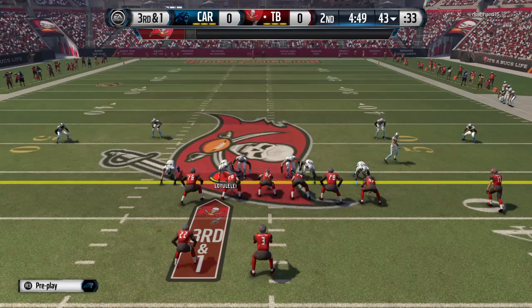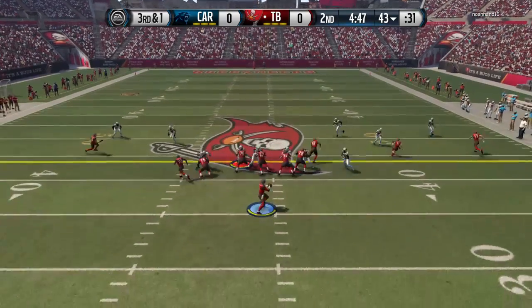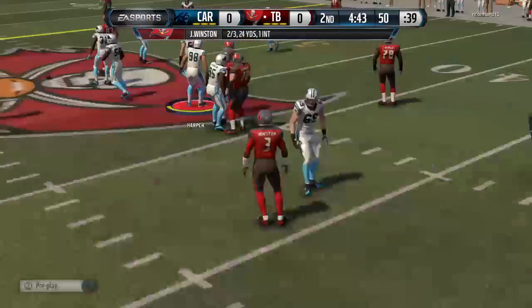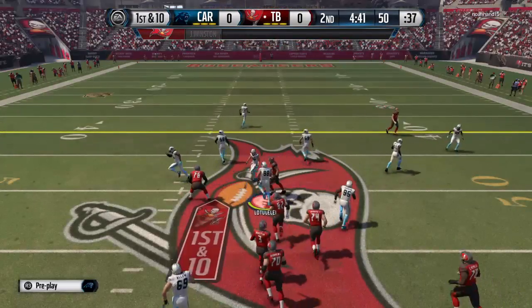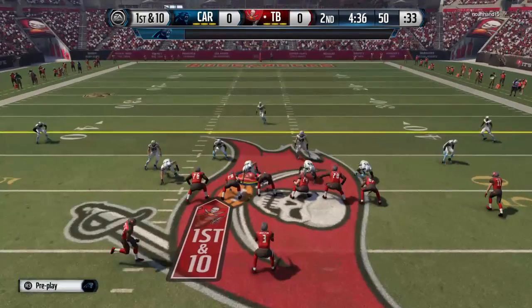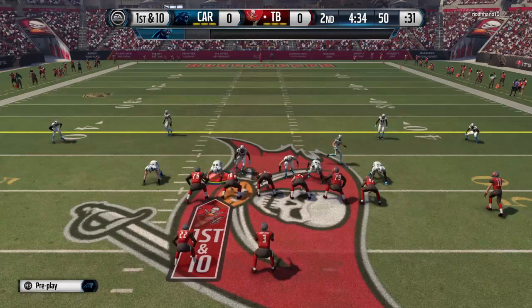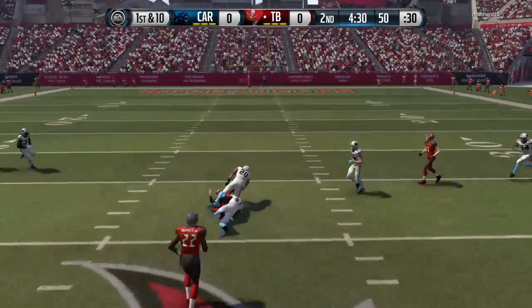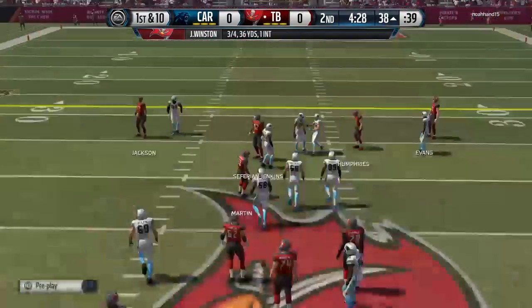I think these linebackers are moving around because they're going to try to blitz the quarterback. Vincent Jackson has the reception. First down and 10. Safarian Jenkins got the catch and the first.